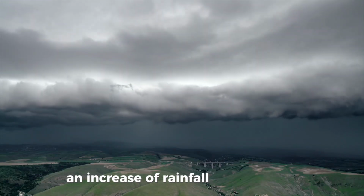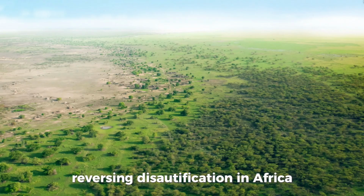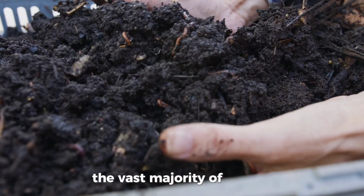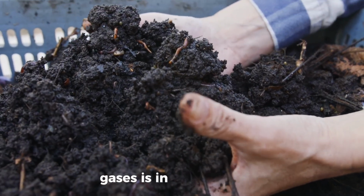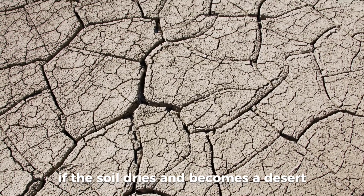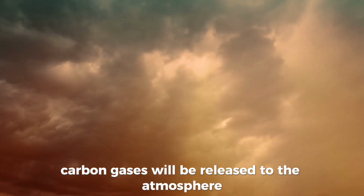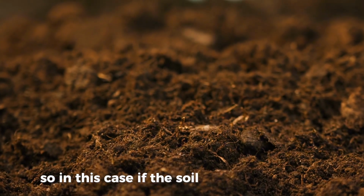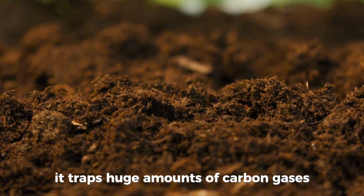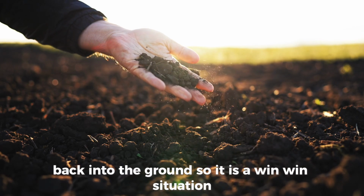There would also be an increase of rainfall in the region. As we have talked about in the video on reversing desertification in Africa by building the Great Green Wall, the vast majority of carbon gases is in the fertile soil. If the soil dries and becomes a desert, carbon gases will be released to the atmosphere. So in this case, if the soil comes back to life, it traps huge amounts of carbon gases back into the ground. So it is a win-win situation.